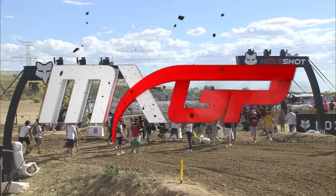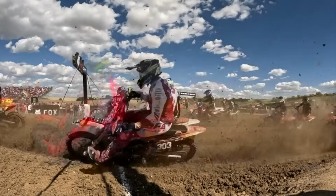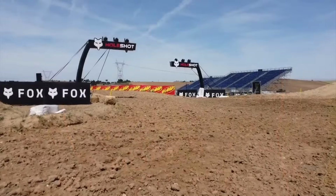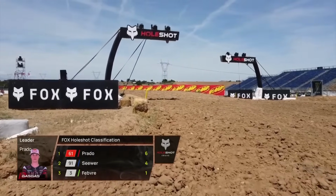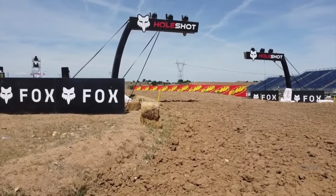Take a look at the holeshot table then. Right at the start of the race, Jeremy Seewer, 2 out of 2 now, and that's 4 for the season for the Monster Energy Yamaha rider. Definitely looks a little bit spent there. Yeah, face says it all, really, doesn't it? But Jorge Prado on 6, Seewer on 4, Febvre on 1. There's a few others there on 1 as well, including Glenn Koldenhoff down there at the bottom of the list.